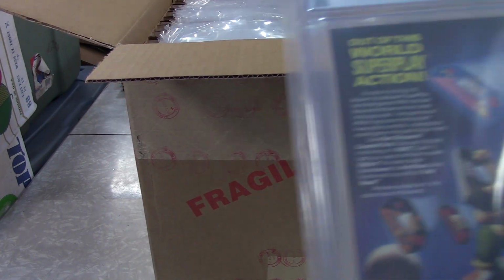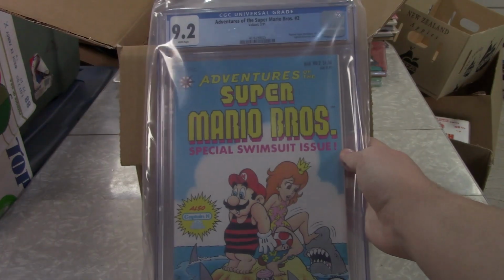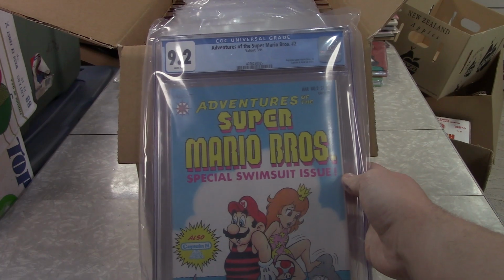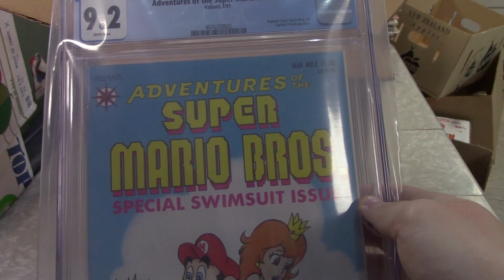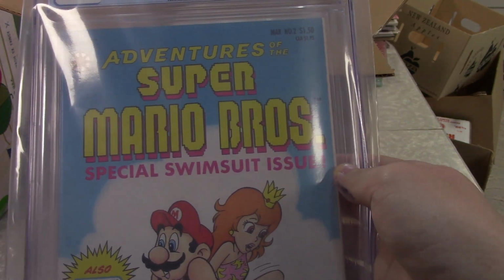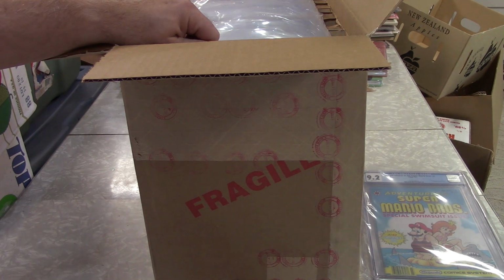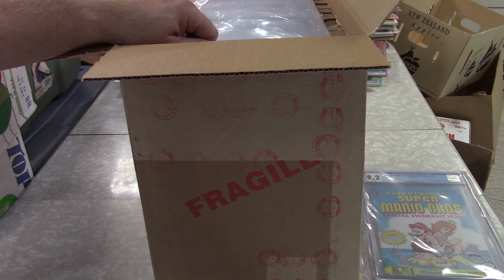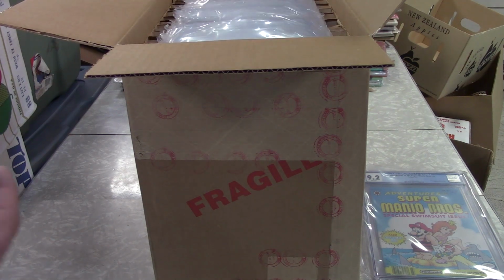It doesn't matter. Adventures of the Super Mario Brothers #2. Oh, okay. And a 9.2. And that's a swimsuit issue. Yeah, it's got swimsuits on it. I'm trying to see, what does it say? Reprints Super Mario Bros. #4, Captain Backup story. Okay, interesting. So we had the Zelda, I think was all in one, Mario Brothers, or two in the last one, and a Sonic. So I'm expecting maybe some more.